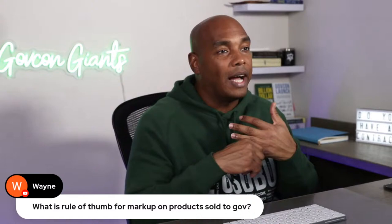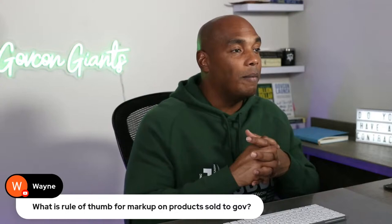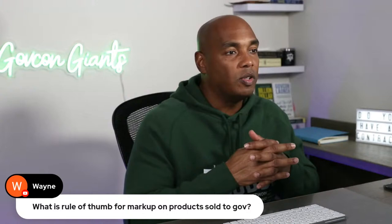And then when you have specialty products like this punching bag thing, this is probably going to be a 30 to 40% markup because it's specialized. So the rule of thumb is the more specialized it is, the higher the markup. The less specialized and off the shelf it is, the lower the markup. But in terms of percentages, really, until you start looking at opportunities where there are a high concentration of bidders or no bidders, you really won't be able to decide.